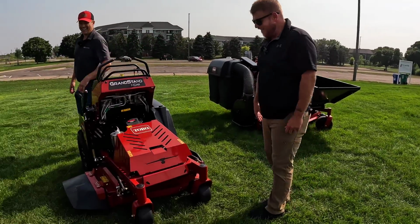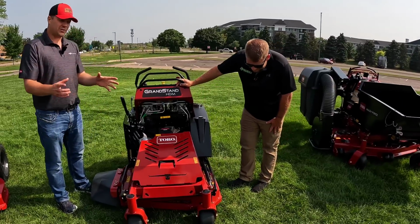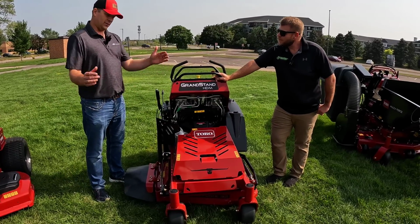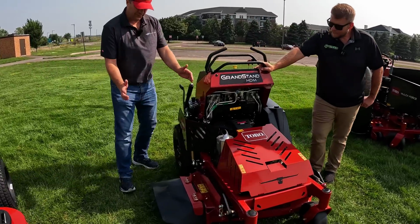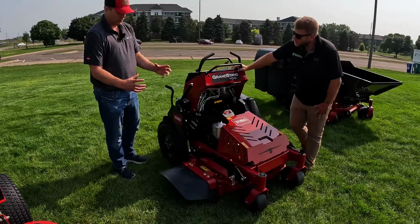All right, so we're going from the big Mac Daddy to the bigger Mac Daddy here. If you look at our lineup, we've had a 36-inch Grandstand, and we had a lot of feedback: hey, we need a 32-inch, because to get through a 36-inch gate it's got to be smaller. You can comfortably fit inside those small gates and get into back areas, backyards, small areas. It's a very compact, very nimble machine.